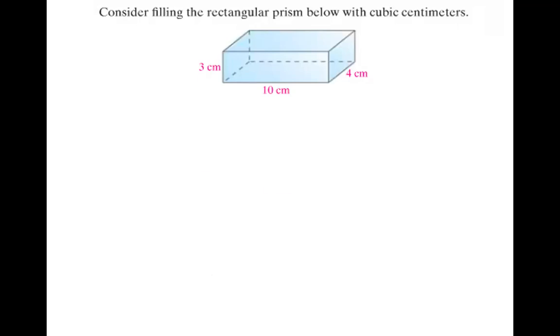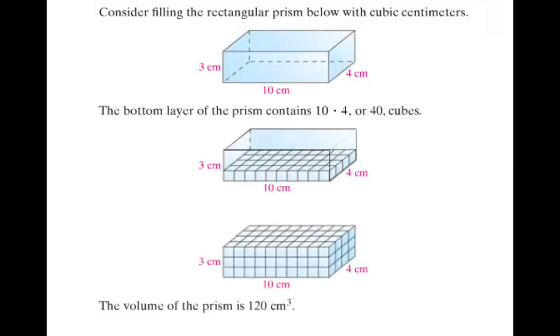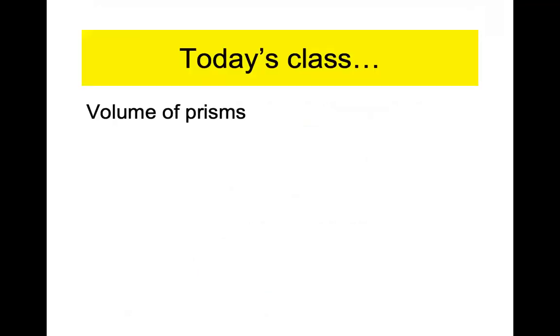Okay, so for those of you that are more visual, here's this idea of taking a shape, filling it full of cubes, and then we count how many cubes there are to find the volume of it. Okay, we never actually did this for area. We won't actually do this for volume, but this is the idea behind why the units are cubic for volume and squared for area. All right, so today's class, we're going to be doing prisms.